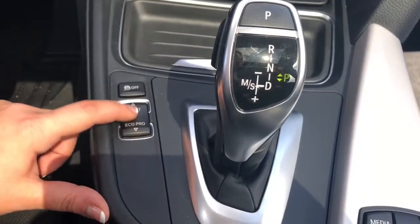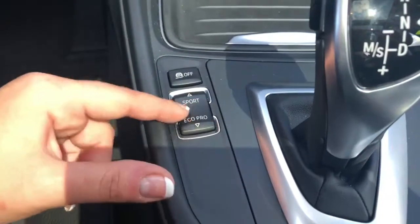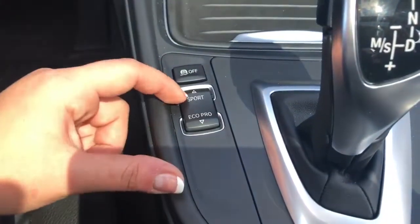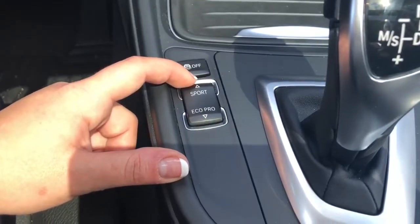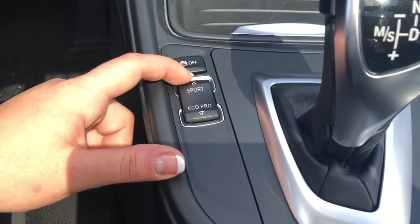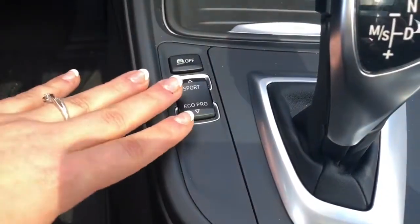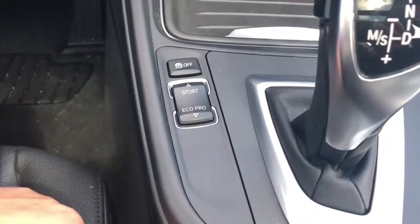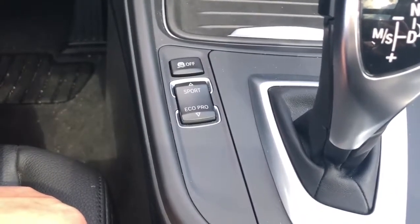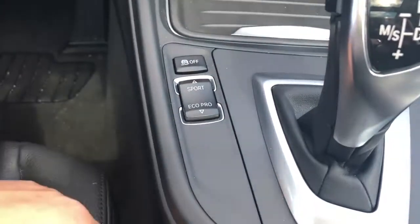You also have your different driving modes here, so you have your Sport, Comfort, and Eco Pro. Comfort is right in between here, so you can't see it, but if you have Sport mode on, it'll get you going a little bit quicker, give you that instant torque. It'll also tighten the steering a little bit, more sportier of a feel, so if you're taking curves, you can feel that handling better. And then your Eco Pro mode, if you're in town driving, you can go up to 75 miles per hour and get up to 20% better gas mileage with just using Eco Pro.